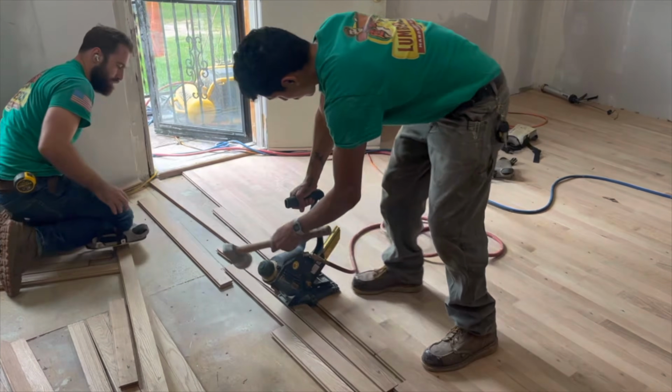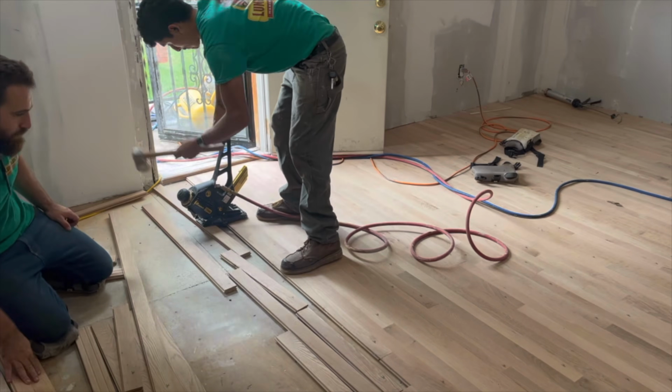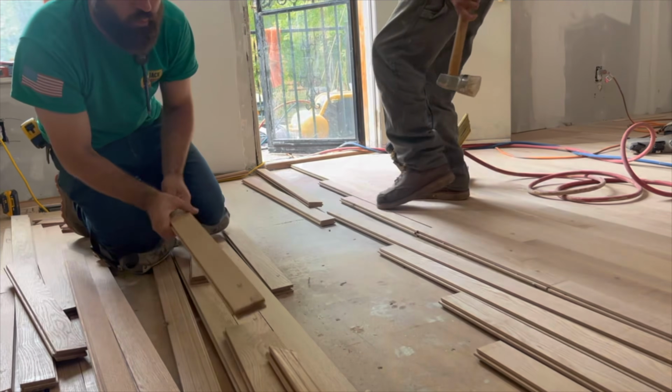When in the construction process should you install, sand, and finish your hardwood floors? I'm going to explain all this to you while you watch us install this white oak flooring.